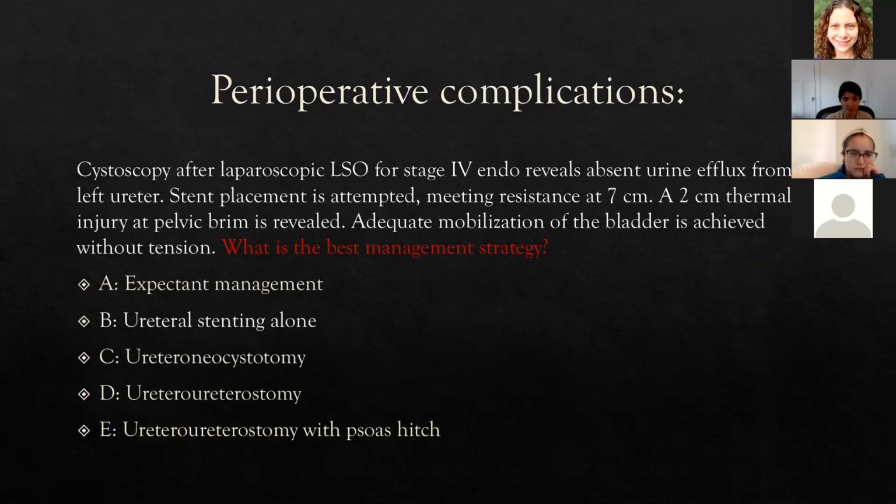I mean, D, because it's pretty high. Yeah, it's high. And then also it says that we have good mobilization. So that's what they're getting at here. You don't need the psoas hitch because the bladder is well mobilized.